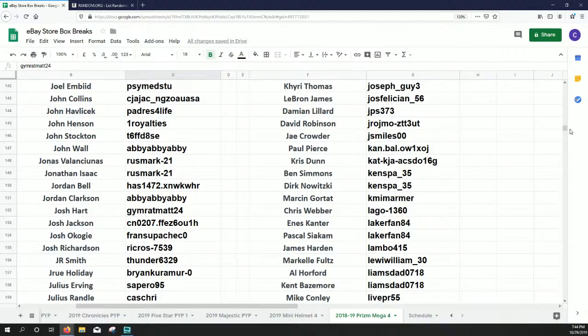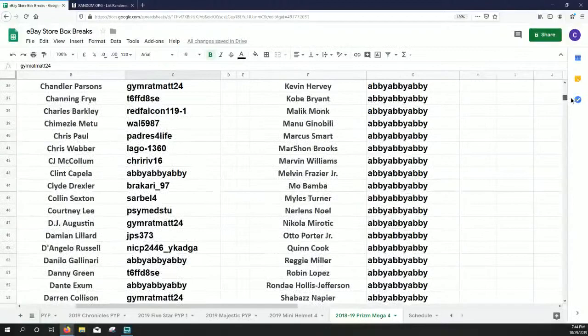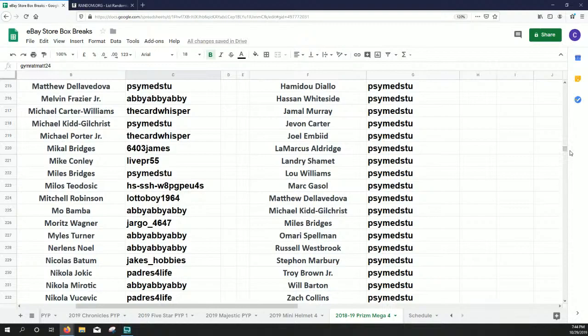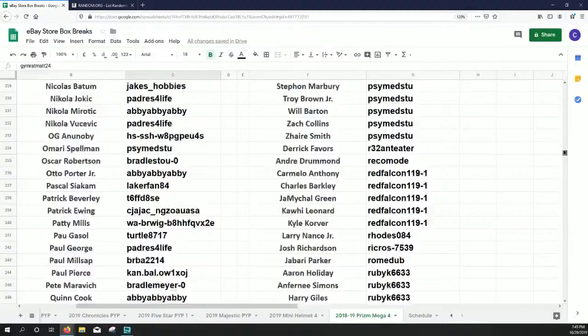Our Lonnie Walker two rookie cards. We actually got two. Those go to LMS Dragonslayer. Congrats. Our Collin Sexton rookie card goes to Sarbel 4. Our Mo Bamba rookie card goes to Abby. And let's see here, now we'll go through our prisms. And our Rodions Kurucs Silver goes to Galaxy 756. Our Seth Curry goes to Cryriv 16. Our Dominant Sabonis goes to Abby.